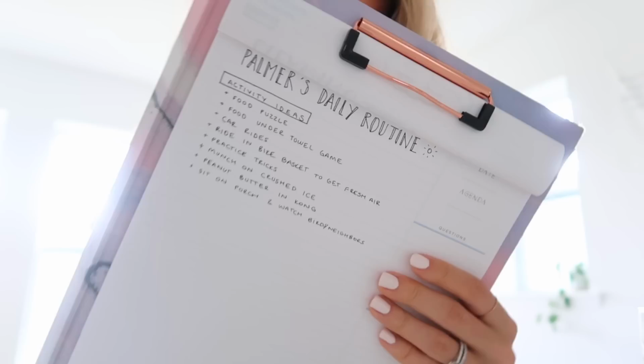So I just put together this list of activities that I can do with him throughout the day, just kind of squeezing them in between his naps and whatnot. The first one is a food puzzle, which I'll show you the one he has. My mom actually got it for him. She stopped by a couple days after we got him and spoiled him with treats and toys.